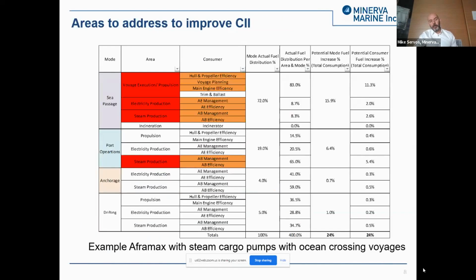At the same time, let's see the impact of technical efficiency of various consumers of a tanker vessel, specifically an Aframax with steam cargo pumps engaged in ocean crossing. The table shows the distribution of consumption per mode and area and their potential impact if not properly attended. As we can see from the table, the potential fuel increase within a year can reach up to a moderate 24% if not properly attended.